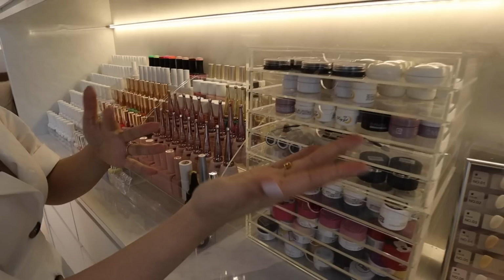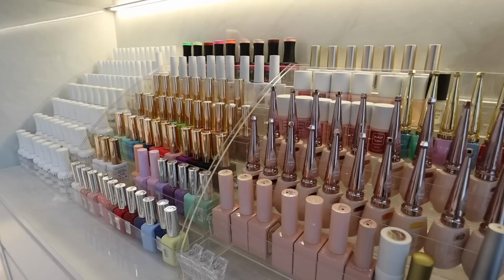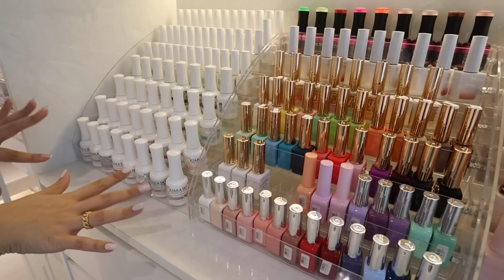As we come down further, I bought these acrylic nail polish racks on AliExpress again. And so I got a couple of those. They're pretty much filled up now and I have a mixture of Korean nail polish as well as Kiara Sky. I have a lot of colors, as you guys can see.